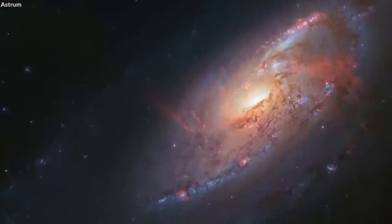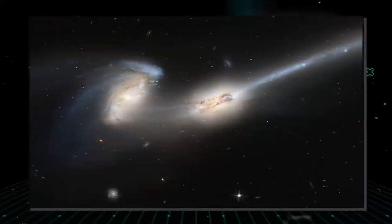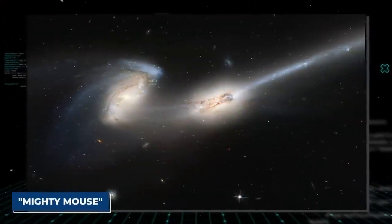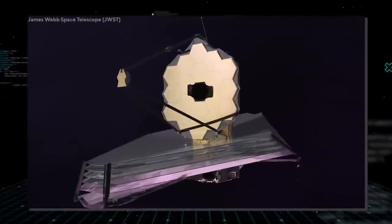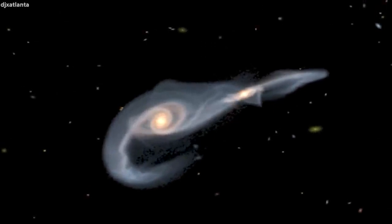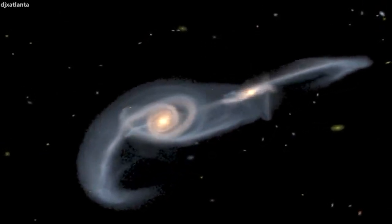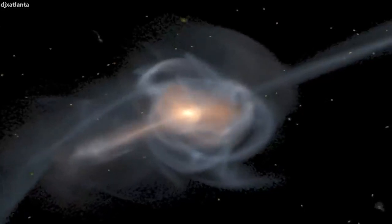What about the galaxies being smooth? How does that affect the Big Bang theory? Well, for the Big Bang to be true, there must be the existence of tiny, ultra-dense galaxies known as Mighty Mouse galaxies. JWST has made the problem far worse. The theory speculates that the tiny galaxies grow up into present-day galaxies by colliding with each other, which leads to merging as they become more spread out.